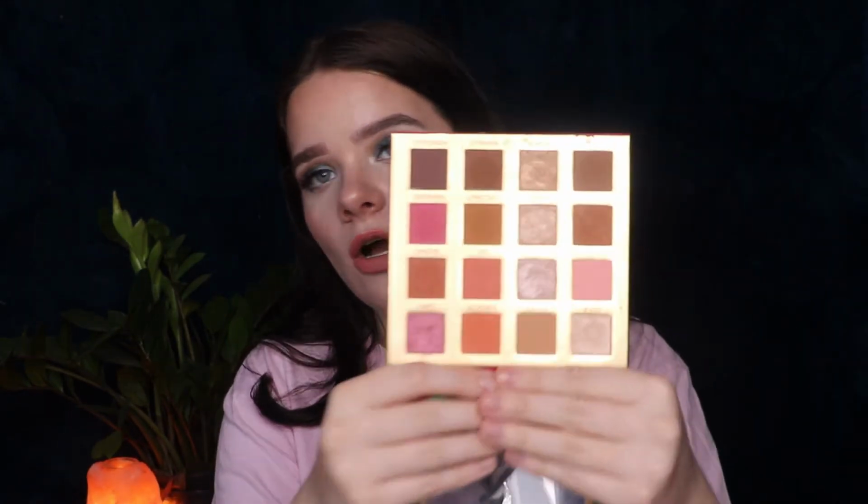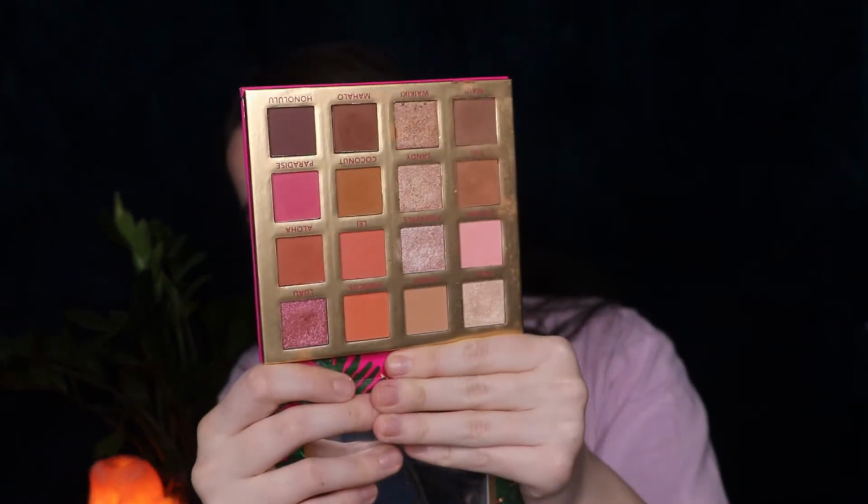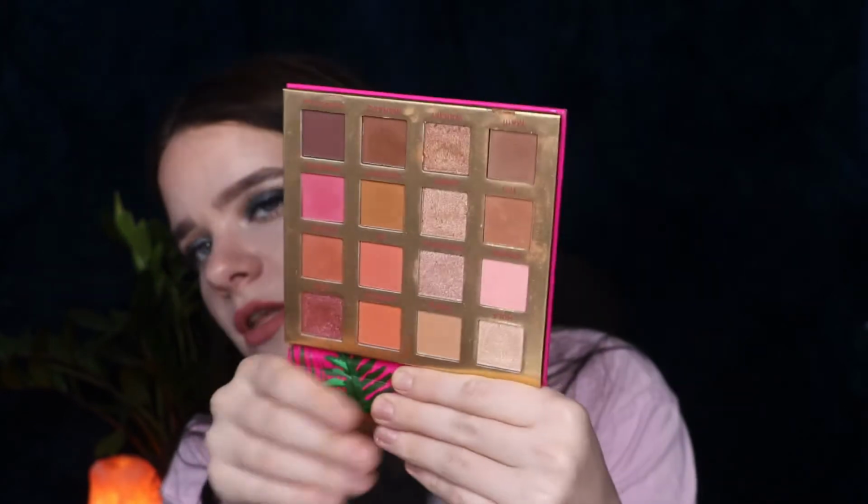Eyeshadow palettes. I had to pick up my BH Hanging in Hawaii palette because I wore this literally all summer long. It's honestly like me in a palette. It's literally the most perfect palette with these warm shades, these beautiful shimmers, the beautiful browns. It has a pop of pink. I love this palette so much.